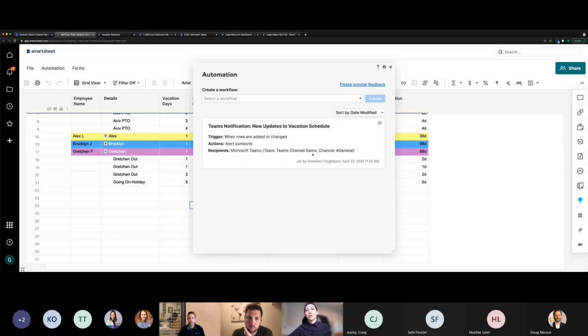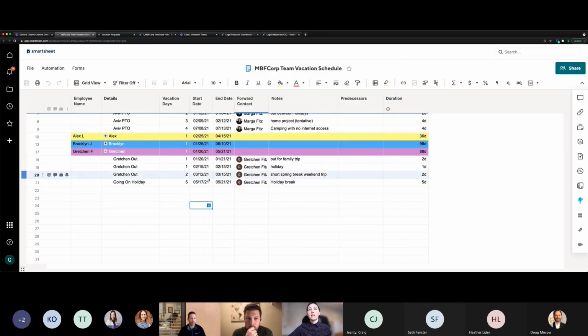it's really looking for those updates and sending those alerts, not just in Smartsheet or email or within mobile, but it's also sending a push to that Teams channel. So this is what's in place behind the scenes. It's going to be looking for those changes that happen and then updating in real time any kind of highlights that are going in or being updated.